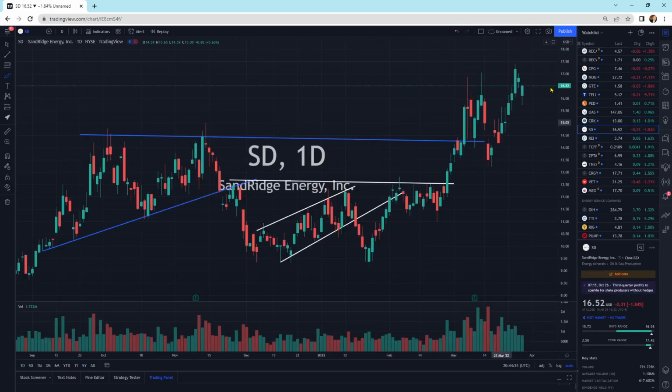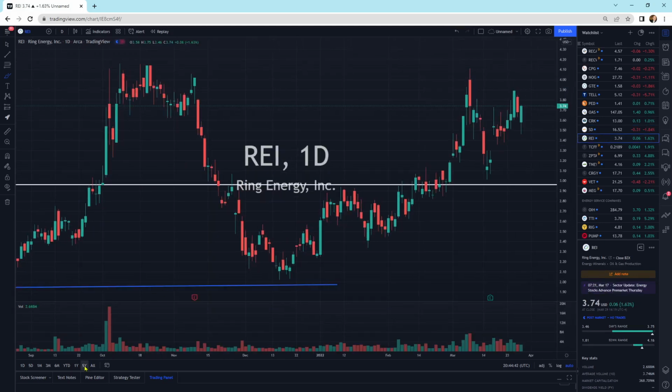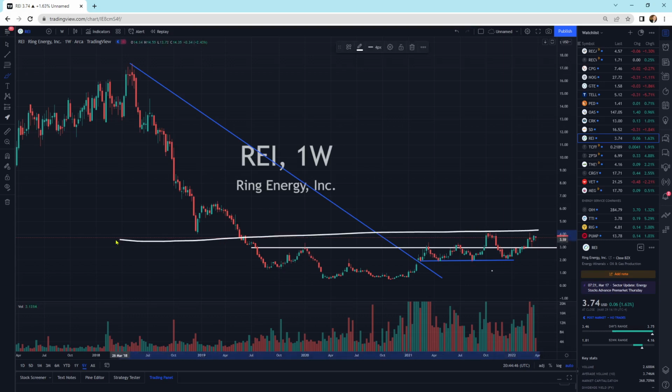SD, small down day today. Still looks good. We've got a hammer candlestick. Momentum is heading upward. REI, which is Ring Energy. This is sitting on top of a big old pattern here. We got a little bit of resistance through there.